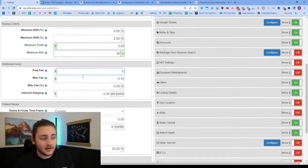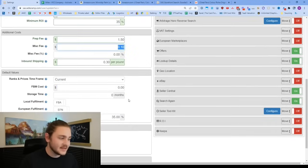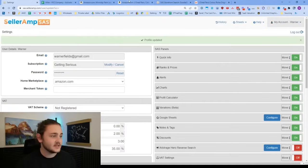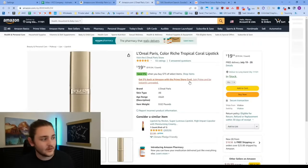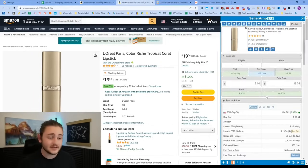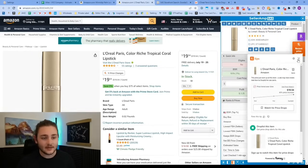So let's say we're paying $1.50 for prep and we're paying 30 cents a pound for shipping. And after all our boxes and our poly bags and all that kind of stuff, we average that cost out to be 10 cents. Now what we just need to do is click save here. And now every time it runs these fee calculations, we can refresh this page over here, and it's going to automatically bake those extra fees in. That way you know for certain you're genuinely making a profit when you're looking at an item like this.